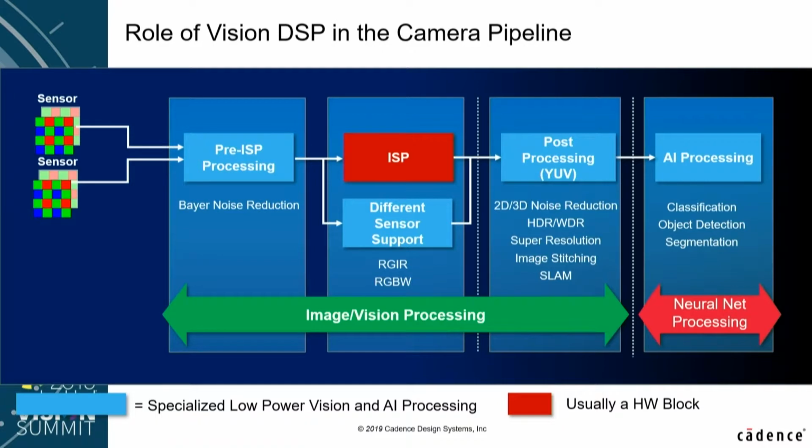But instead of a Bayer pattern, you could have something different, like RGB-IR, where 1/4 of the pixels could be near-IR pixels. Or instead of the Bayer pattern, you might have a different pattern where instead of 2 green pixels, you might have 2 white pixels, or one of the greens is a white pixel. And there, our programmable Vision DSP can be used.